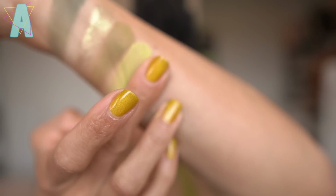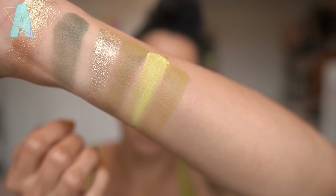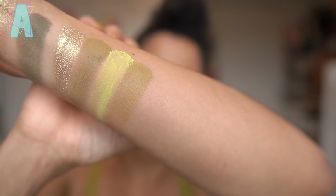Tipu is the matte dusty mustard green. So you could see the through line here, mustard olive, but ooh, look how beautiful that is.